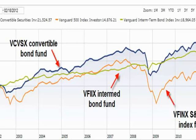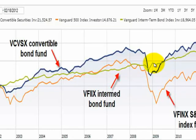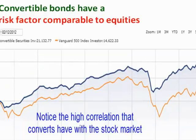Converts are not the silver bullet for our portfolios after all. In defense of converts, however, we notice that they did rebound better from the depths of the financial market meltdown in 2008, as we see here, than did the stock market itself. But the green line, the investment grade bond fund VFIIX, hardly suffered any pain at all in 2008. In fact, it even went up. It finished the year positive in 2008, which is amazing considering that we were in a global financial crisis.